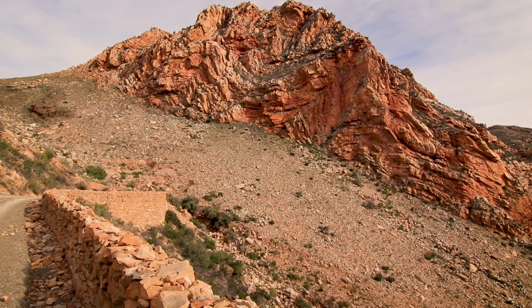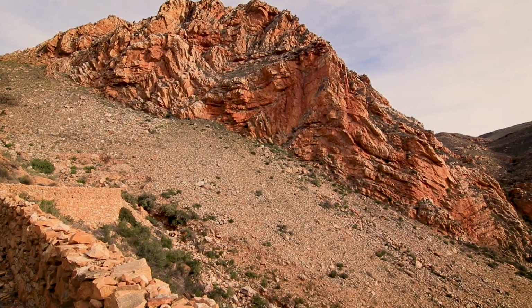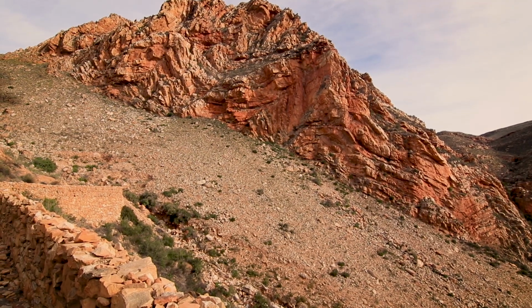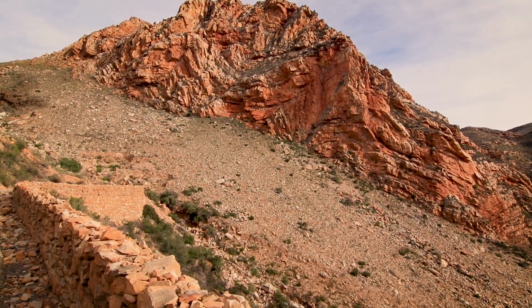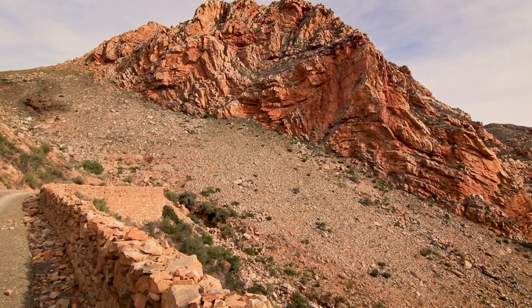And then, as I mentioned earlier, just look at the beautiful folding. And you will see there's a bit of a redness. It's like a rusty color on the sandstone. And that is because it contains iron oxide. And with prolonged exposure to water, it oxidizes.